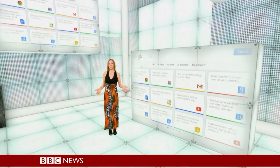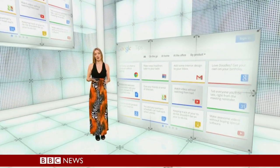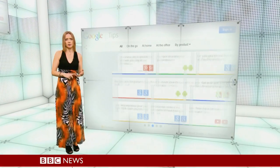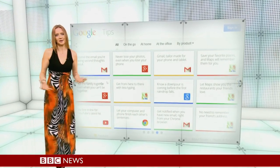The number of apps and tools from Google is pretty mind-blowing. Online documents, drive storage, calendar, mail, news, social, YouTube, browser, maps, Earth. The list goes on and on.